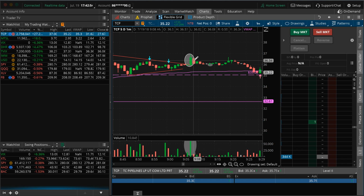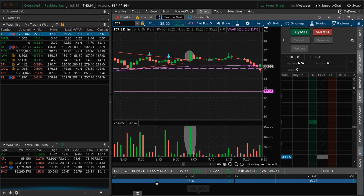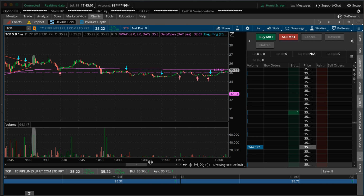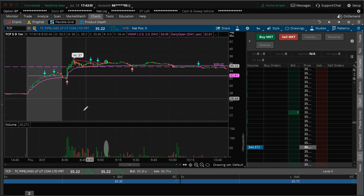Now, there's a couple things you could do. First of all, you could look at level 2, which is right here. You can just look at my screen. This is for Thinkorswim. Now, let me close this window right here to make it easier for you guys to see. There's a level 2 right here.